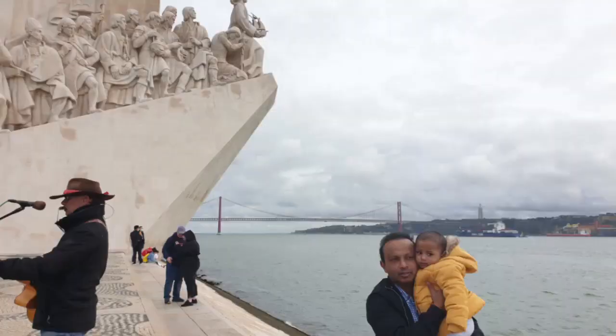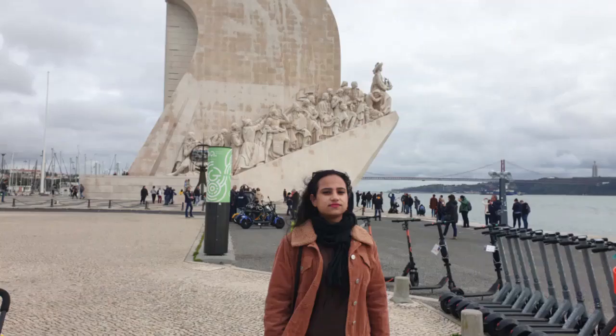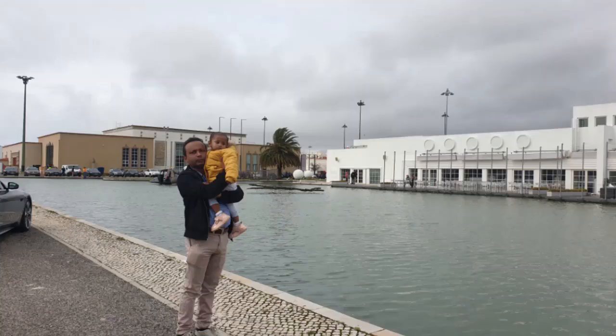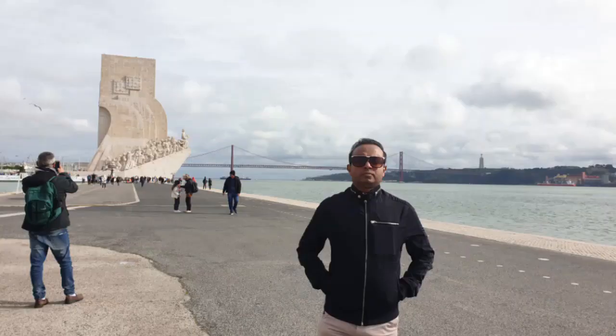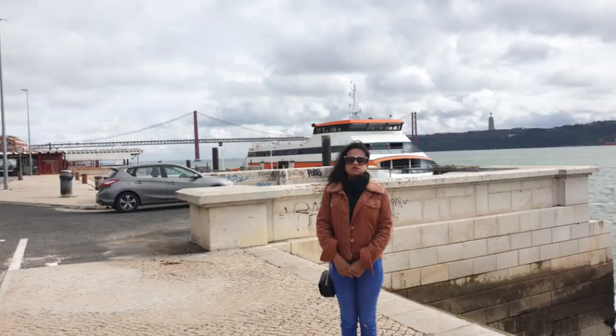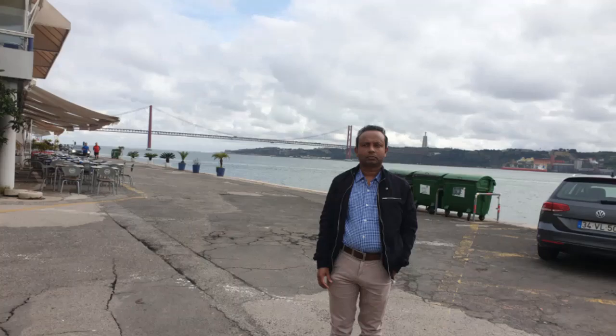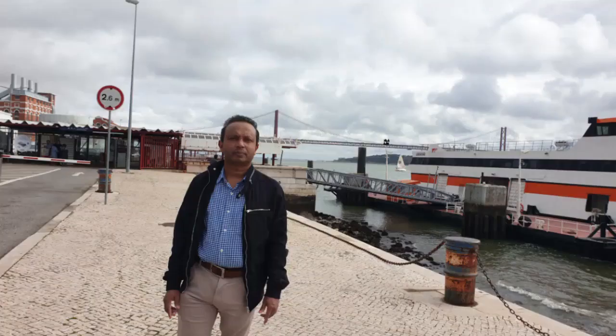You can see the over 2 km long April 25 Bridge over the River Tagus, which is a suspension bridge that connects Lisbon city to Almada. Together, Monument to the Discoveries and April 25 Suspension Bridge create an unforgettable scene here.